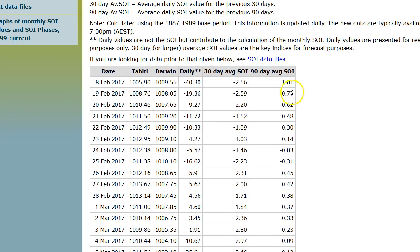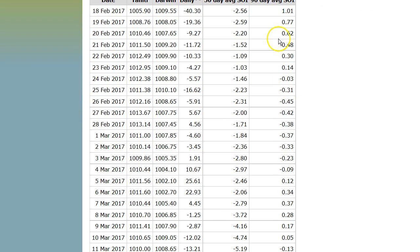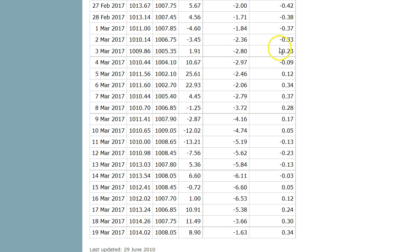Then the 90-day running average, you can use this for sort of monitoring La Nina, El Nino. It's basically neutral right now, 0.34, and has been holding that way. So neither La Nina nor El Nino, just a neutral pattern is suggested in the atmosphere per this index.